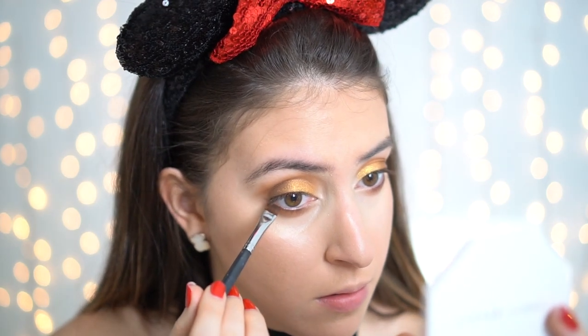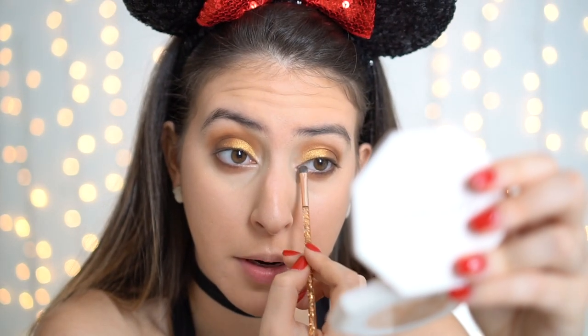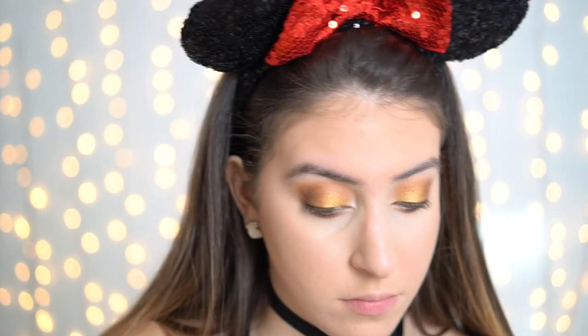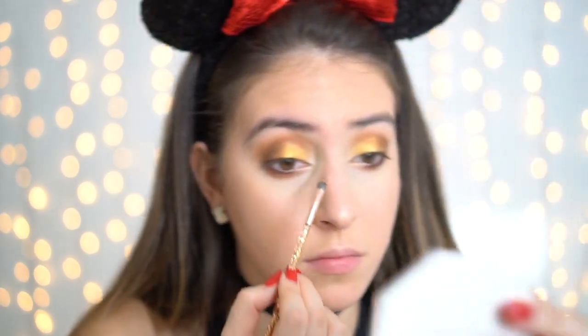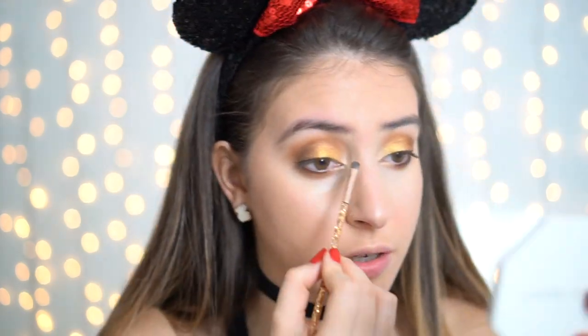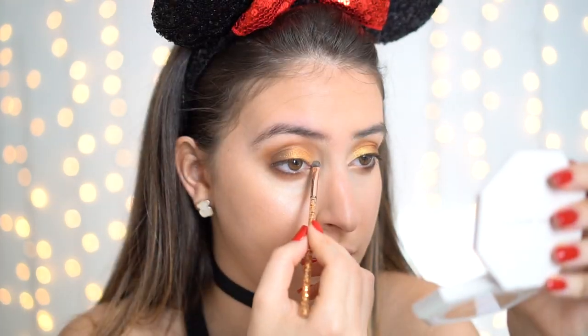Okay, and then going in with Cypress Umber. Now I'm going to highlight the inner corner with Primavera from, again, the same palette. It's a pale gold shade and I feel like it looked very pretty with Trophy Wife. Actually, just to try it out, I want to use Mean Money, Hustle Baby.